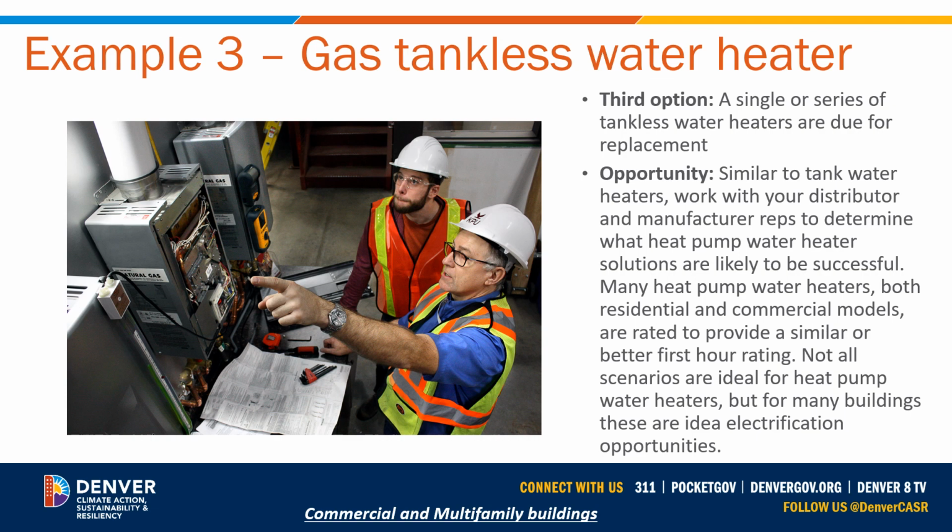Again, the first hour ratings and recovery efficiency are pretty good for heat pump water heaters right now. They will not provide the quote-unquote unlimited hot water that tankless units often do. But for most of our applications in the commercial and multifamily sector, particularly when we're talking about individual unit tankless water heaters, again, not a central system, that's usually not the same level of challenge.